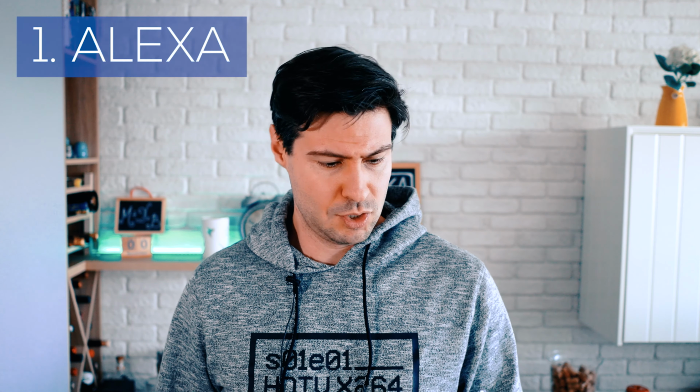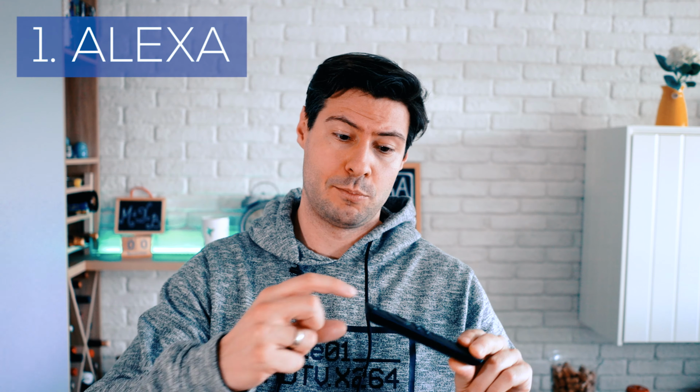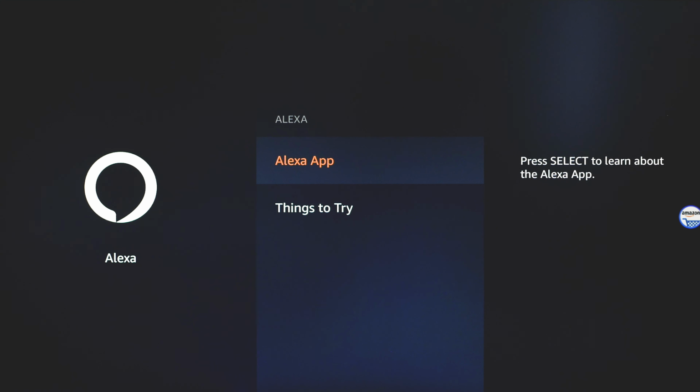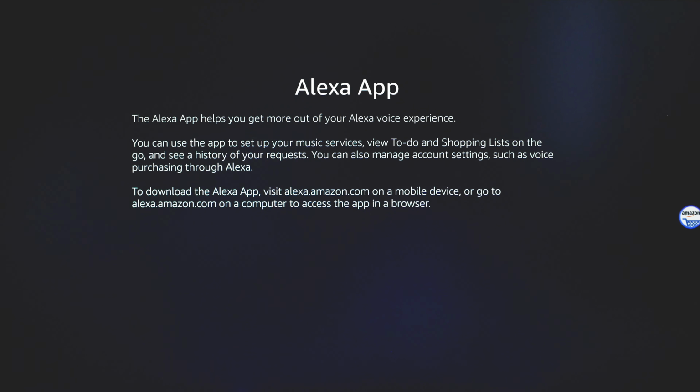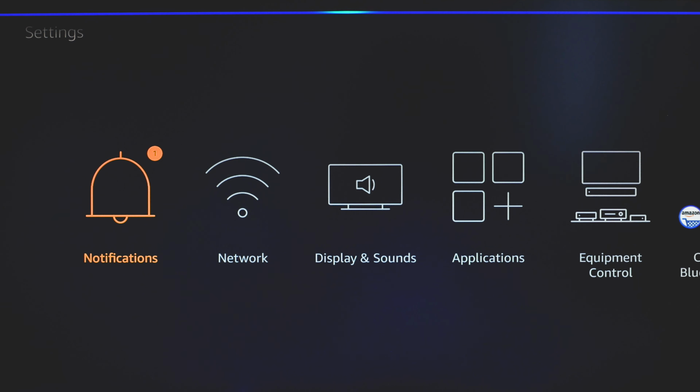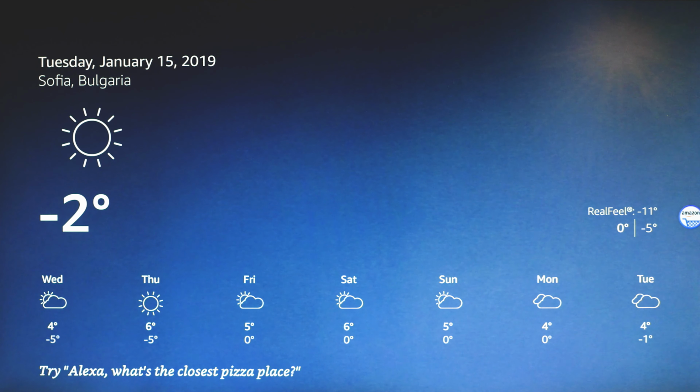Let's begin with the 5 good features, and my number 1 is Alexa. You can communicate with the voice assistant by pressing the microphone button on this remote controller. If you have other devices at home, Alexa will of course be able to communicate with them too. So if you want to play music via Spotify, you need to configure it first and ask Alexa to start it for you. The second big advantage are the streaming capabilities.